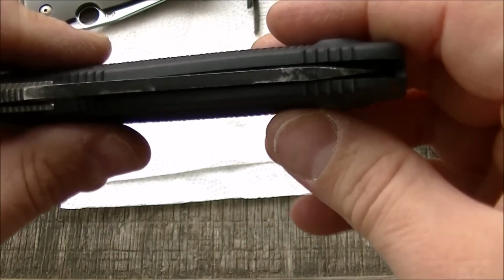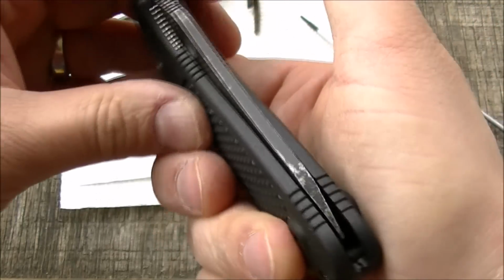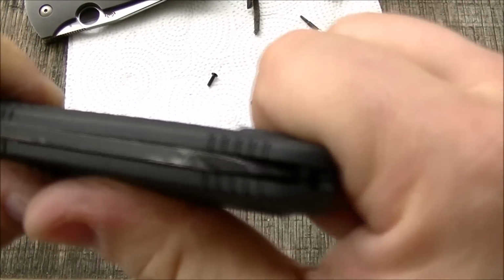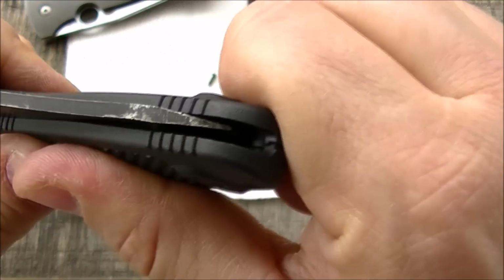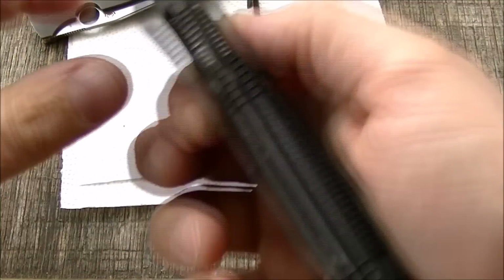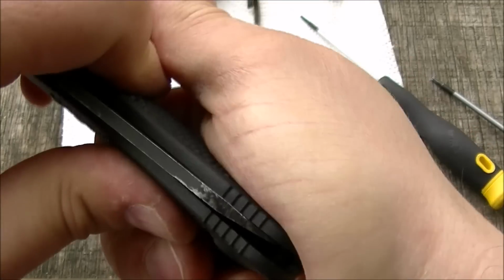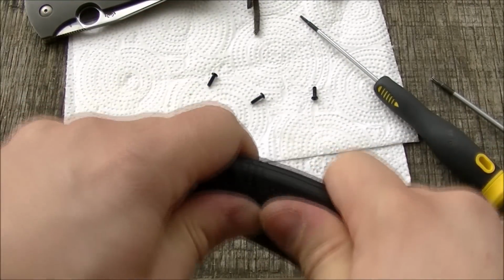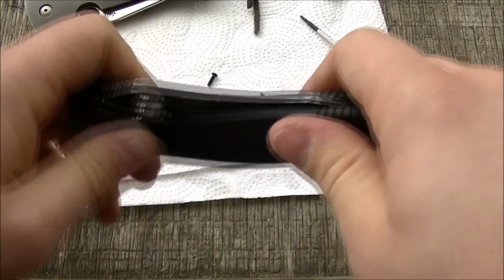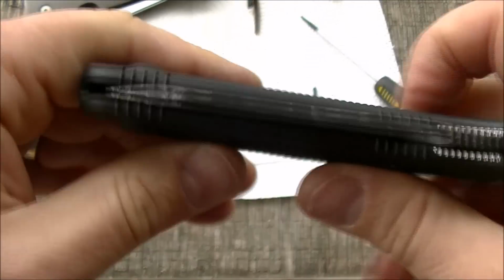Here we go. Took the screws out, which doesn't affect anything, but I'm going to put the pocket clip on. So I'm going to bend this handle like this, which is going to walk that blade this way. See that? I'm going to start up near the pivot and then walk my way back towards the rear. And walk it back up. Look at that. Now it's a little bit too far, so we can bend it back.